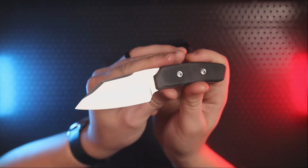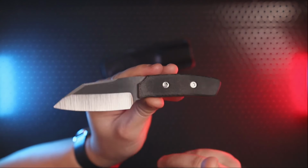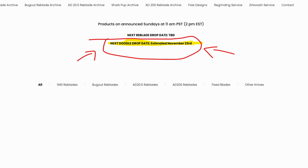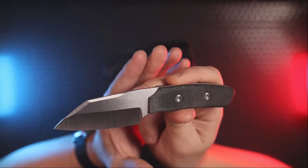I just figured that it's finally time to break my silence on this knife and give you the details as to why you might want to pick one of these up when the next drop releases, which should be November 23rd. That's the estimated drop time. Now, that being said, that's not a guarantee.